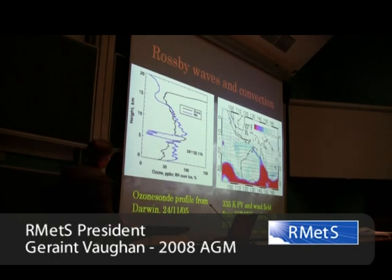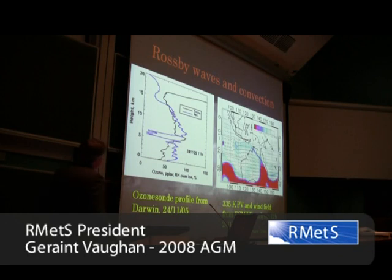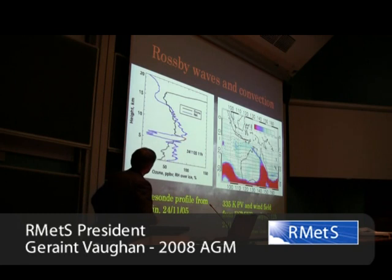And what we have here is a breaking Rossby wave, and a clear streamer of high potential vorticity coming. Darwin is just about there. And this is an ozonesonde profile from that time. Black is ozone, so we can see a peak in ozone. Blue is relative humidity. Dry, ozone-rich air, statically stable, but I haven't shown that.